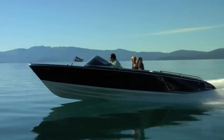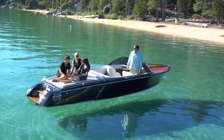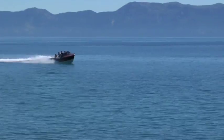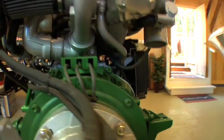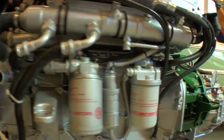A pristine environment like this needs to be protected. For our Tech and Toys feature, Jetaways discovered the Austrian-built Froscher, a boat that's not only a real eye-catcher, but also a technical marvel that's set to change luxury boating forever. We are standing in front of the world's first hybrid propulsion system for marine vessels. It's the first one for pleasure boats, and this is one that powers the Froscher.